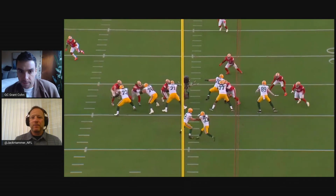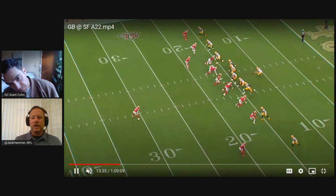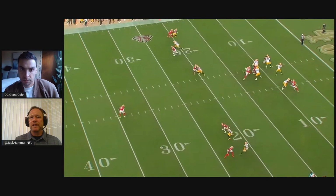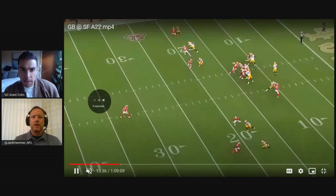It's okay maybe if you're playing against a bad quarterback who's not going to beat you later on, but they're continually giving Rodgers third and shorts because they can't keep him from running the game. Right.